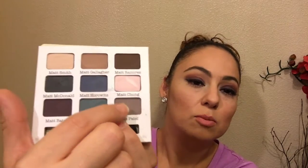This one right here is more of a cool toned kind of brown, and I swatched it right here. It's kind of like a stone, almost grayish brown. Again, you can't really tell on my swatches because I'm not doing too much of a heavy swatch. But those right there are some of my favorite transition shades because theBalm just has the best formula, in my opinion. One of the best formulas out there. So I just love their shades, and this one has a lot of my favorite transitions in them.